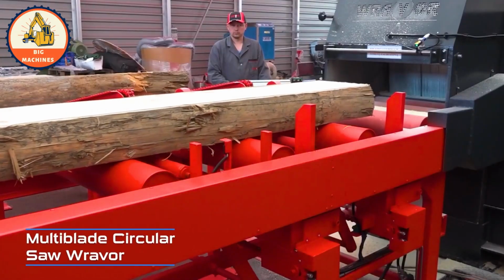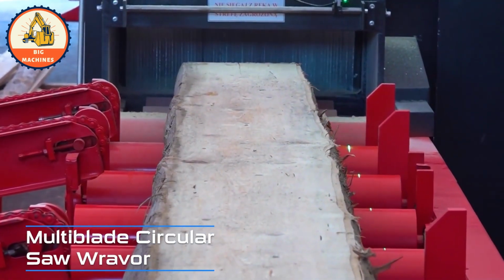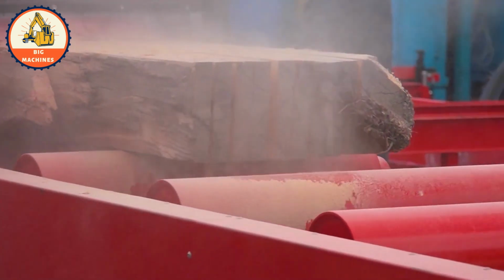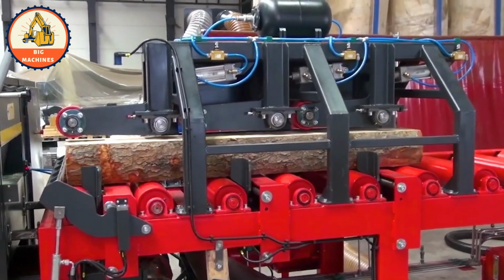The multi-blade circular saw robber 750-4200, a wood-cutting genius with double axes for twice the power. It slices through timber like bread with precision. Curious to see how this beast transforms logs? Get ready for serious wood shredding action.